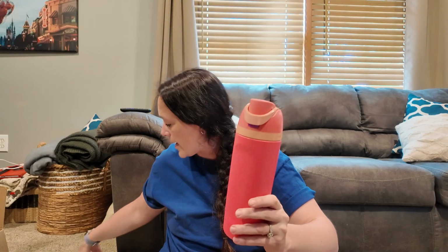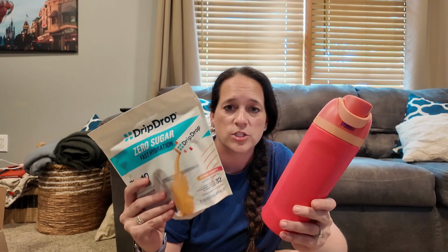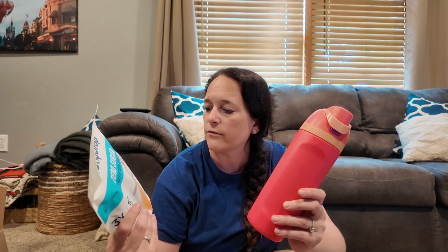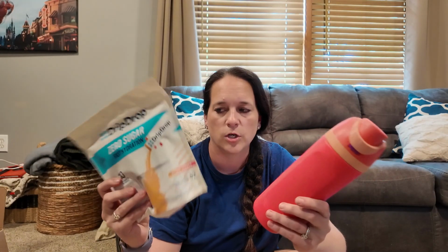And to go along with that, I usually have electrolytes of some kind. This is Drip Drop. We've used these before. These are the zero sugar ones. Also trying to be more aware of zero sugar. This is a bag of 32. They come in different flavors, like strawberry lemonade, cherry, orange, different good flavors for electrolytes.